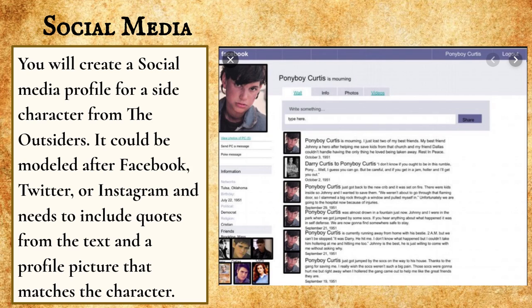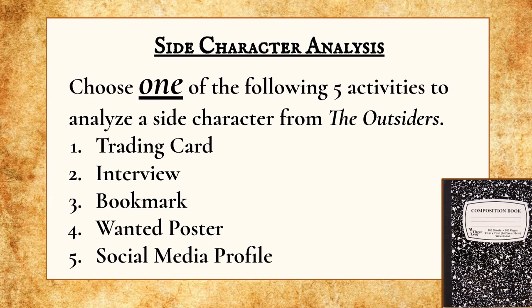All right, so all that said, go ahead and review those instructions. If you need any clarification on any of them, pick one of these 5 activities and work on it in your notebook. Get to work, Sailor!